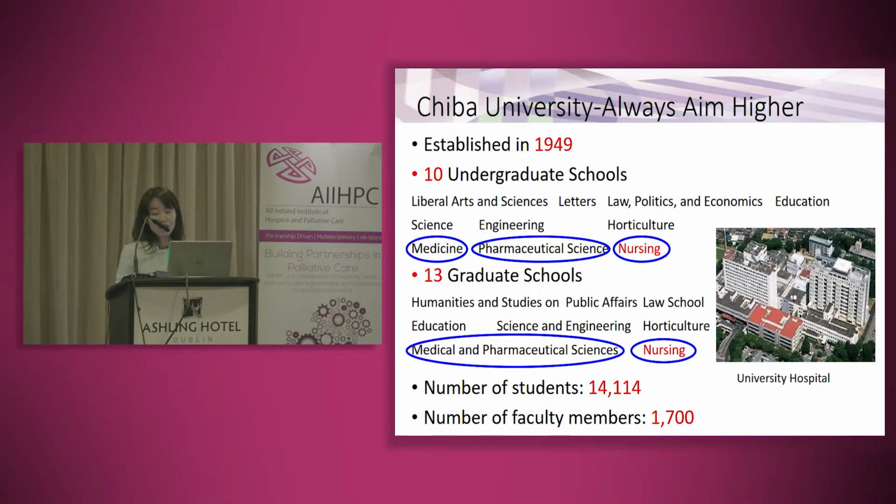And next, our university has 10 undergraduate and 13 graduate schools, including medicine, pharmaceutical sciences, and also a university hospital. Therefore, we are in an environment where palliative care research can be oriented with the diversity of disciplines, and research can easily collaborate.